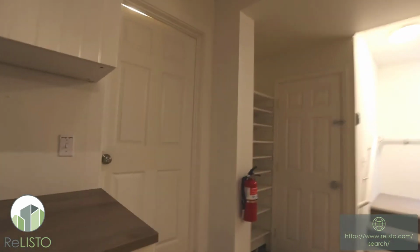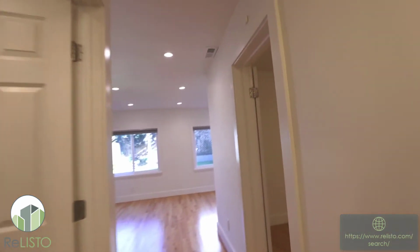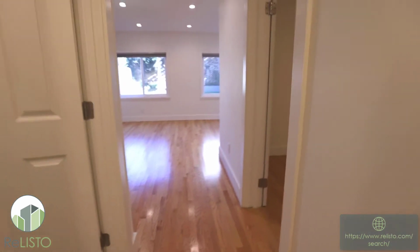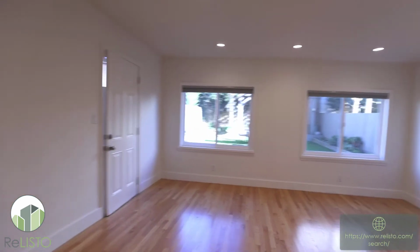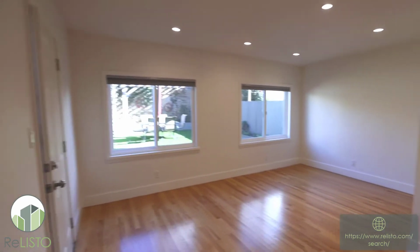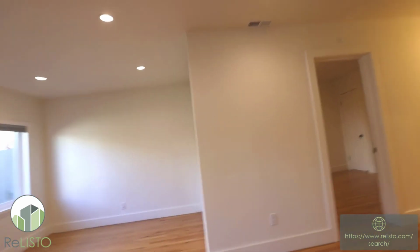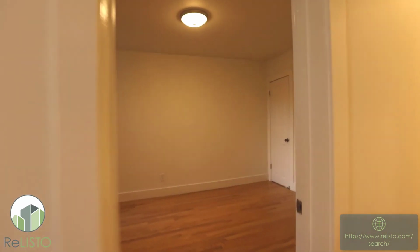Let's go into the lower bedroom. Now, this is a wonderful space. Again, hardwood floors. It looks directly onto the green backyard. Again, big windows, lots of light, all recessed lighting. Just really, really gorgeous. Now, you can do multiple things. This was used as a den area and then as a spare bedroom.